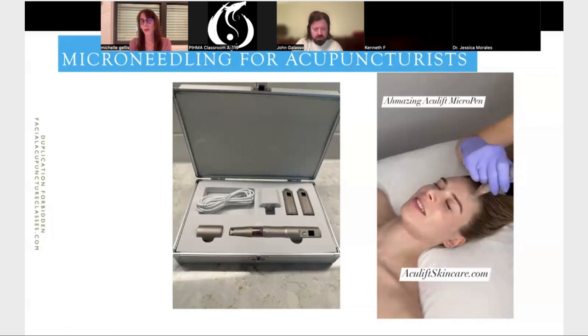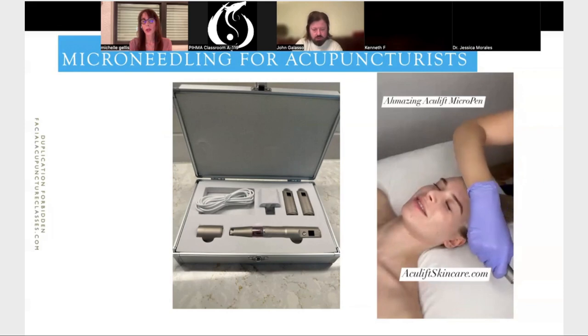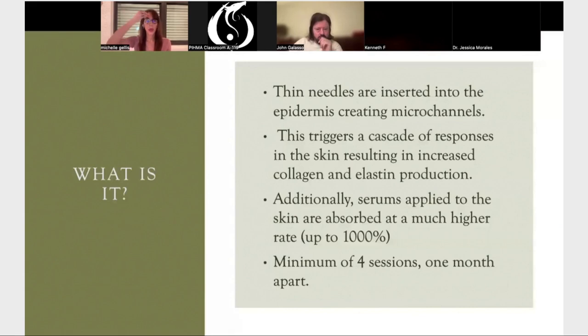So essentially you have this pen, and you have a needle cartridge that goes on it, and the little needles go up and down, and they make teeny tiny little holes in the skin. And these little teeny tiny holes stimulate collagen, and it also allows serum to be absorbed in the skin. The nice thing about it is it's quick. An entire session's like 15 or 20 minutes.